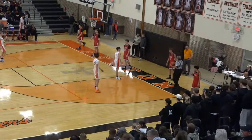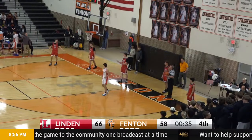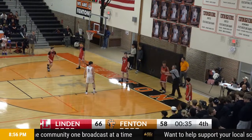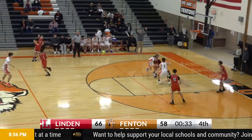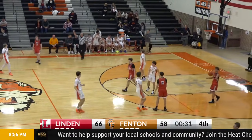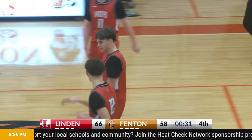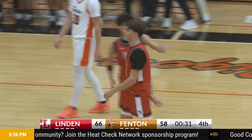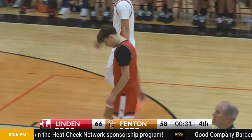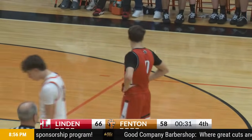We've only got about 30 seconds left in this nightcap game. It was Linden girls basketball who won the JV game, the varsity game, and now the Linden boys team is trying to walk away with a three-peat sweep today. Yeah, it's going to be a tough one to get back from right now. Linden does shoot free throws really well. It's an 8-point deficit that Fenton is still trying to claw out of.